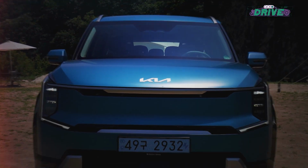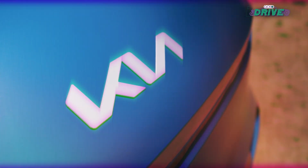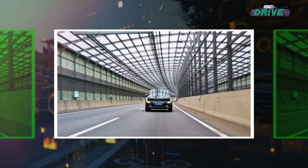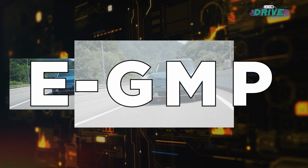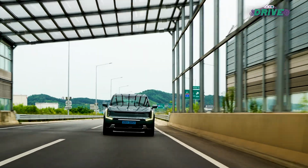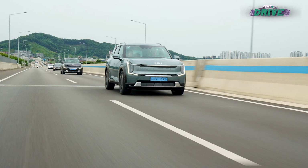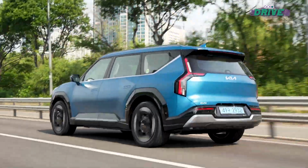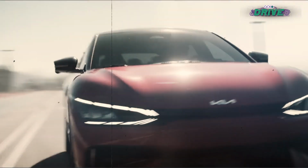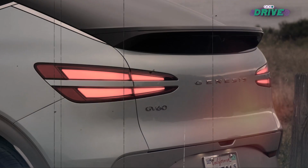This is the brand new Kia EV9, the third product from Kia on the massively successful and awarded Electric Global Modular Platform, or EGMP. I am in Korea for the exclusive international media drive to test it. This platform has spawned the EV6 and EV6 GT, the Ioniq 5 and Ioniq 6, and the Genesis GV60.